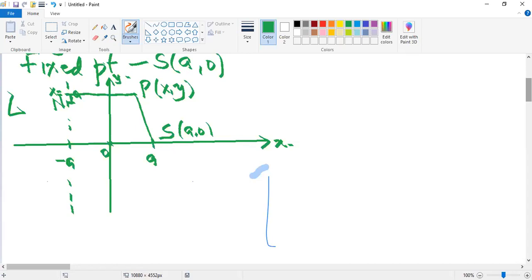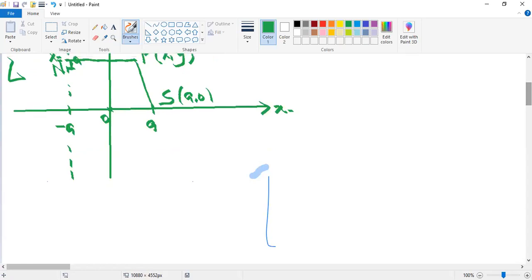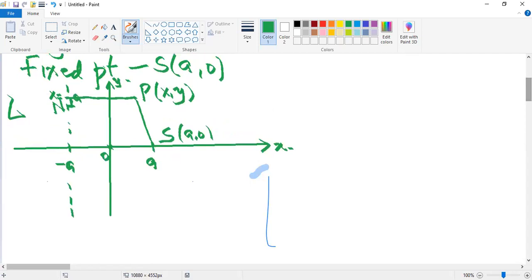To define the parabola, the main thing is that the distance from that point to the focus is also equal to the distance from that point to the directrix. So let me write aside here that PS, which is from P to the focus, should be equal to PN. On my diagram, I indicated N, which is from P to the directrix. When we talk about distance from a point to a line, we are saying it should be the perpendicular distance.